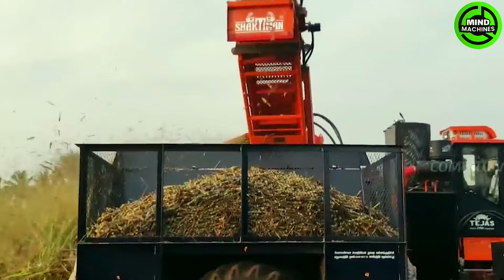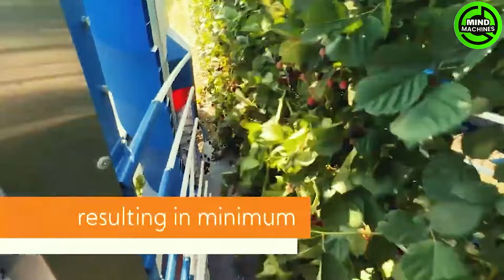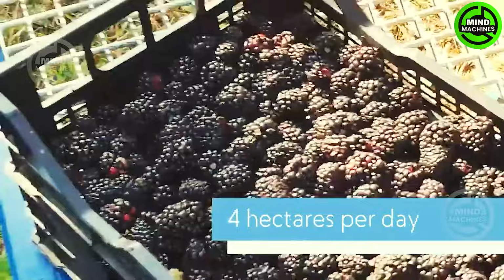The Koken Air Berry Harvester is a state-of-the-art device crafted for the efficient gathering of berries. Employing air technology, it delicately separates ripe berries from the plants, guaranteeing a meticulous and efficient harvest.